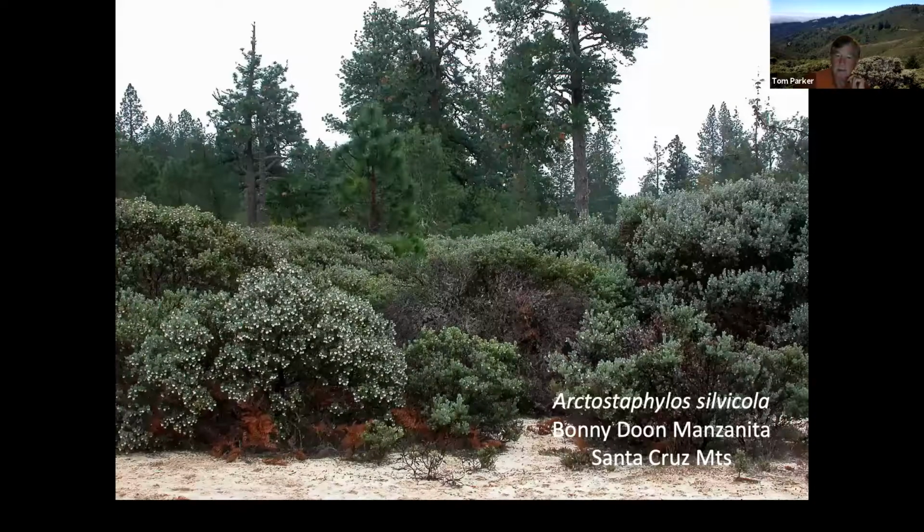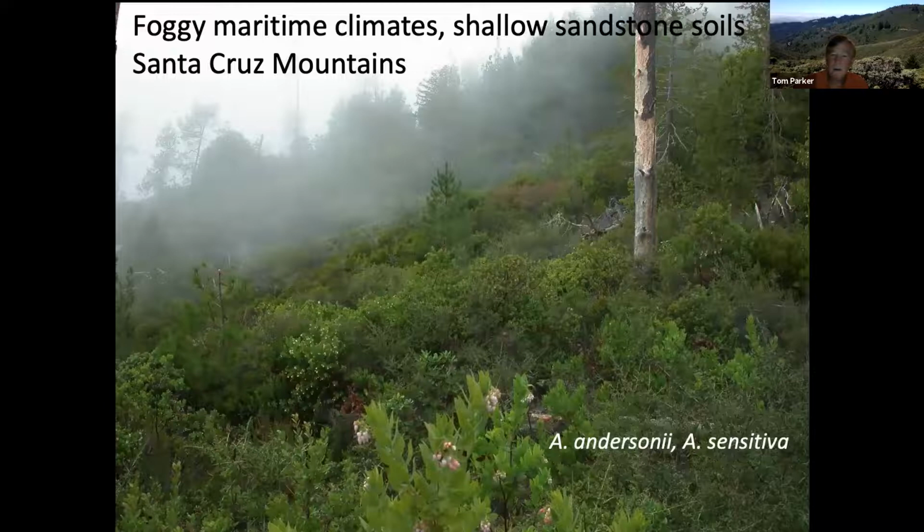In some sandy outcrops near Ben Lomond in the Santa Cruz Mountains, we have another endemic, Arctostaphylos silvicola, the Bonny Doon manzanita, another white-leaved plant that looks pretty similar to Arctostaphylos canescens, but it does differ in a number of characters. Not too far away, above Big Basin, you can find two other local plants, Arctostaphylos sensitiva again, and an auriculate-leaved plant that's quite large, Arctostaphylos andersonii. That's the one in the foreground with the little pink flowers that are showing.